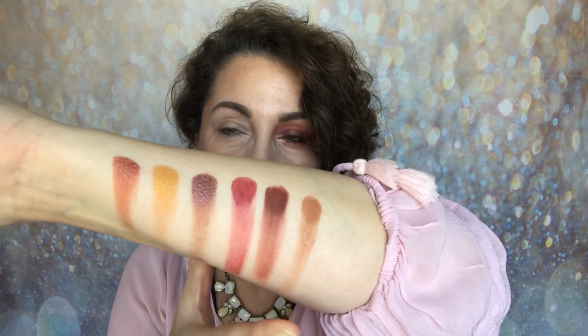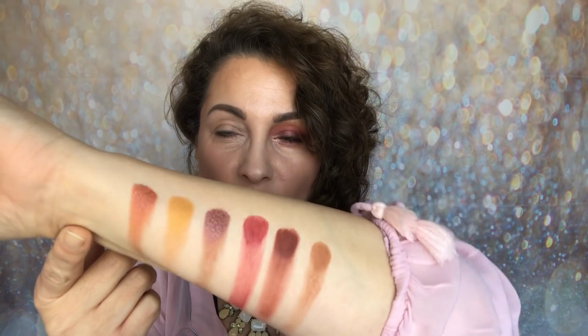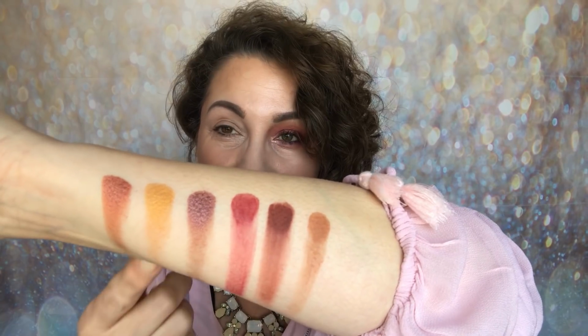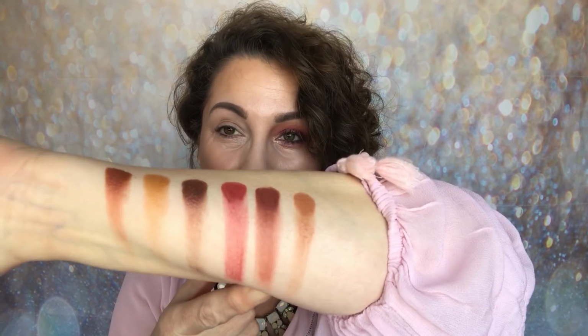But here's a selection of shades for you to look at. To be honest, with 42 pans, it would be hard for me to get them all on the arm. And there you can see that you've got a selection of shimmers there, and you've got a selection of mattes there. So that is how they swatch. So like I say, I've already applied 1 row, I would say, onto this eye. I will say that the liner I'm a little bit confused about.